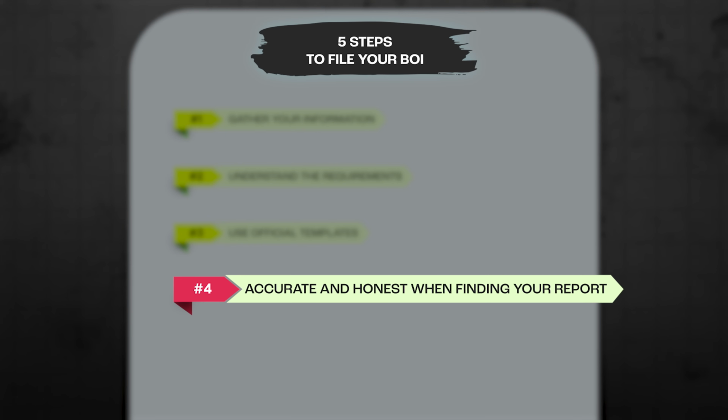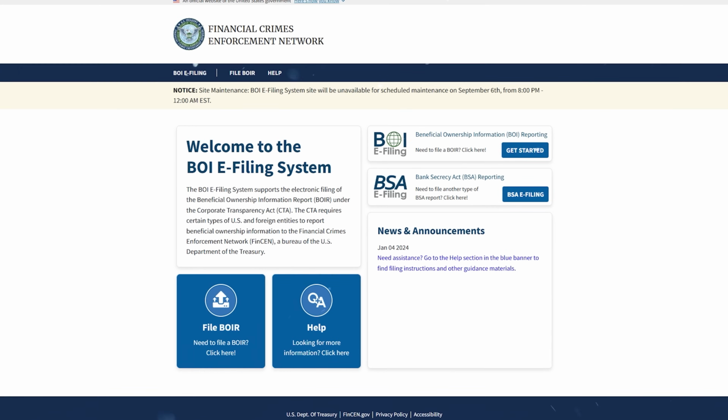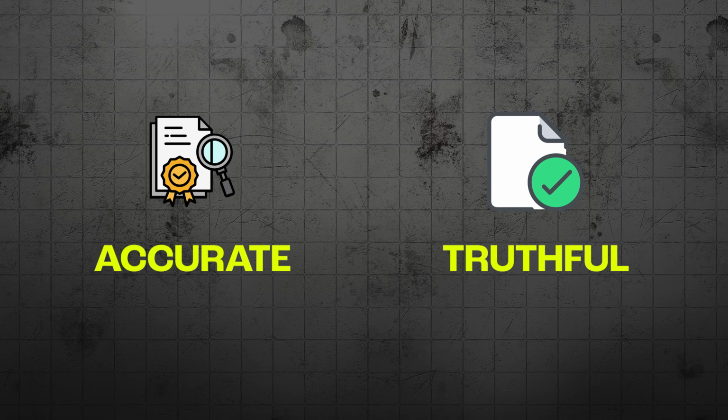And they also help the regulatory bodies process your report more efficiently, as the information will be in a standard format. Step 4 is going to be accurate and honest when filing your report. So make sure all of the information in your BOI report is accurate and truthful, because incorrect or missing information could lead to legal trouble and hurt your business's reputation.